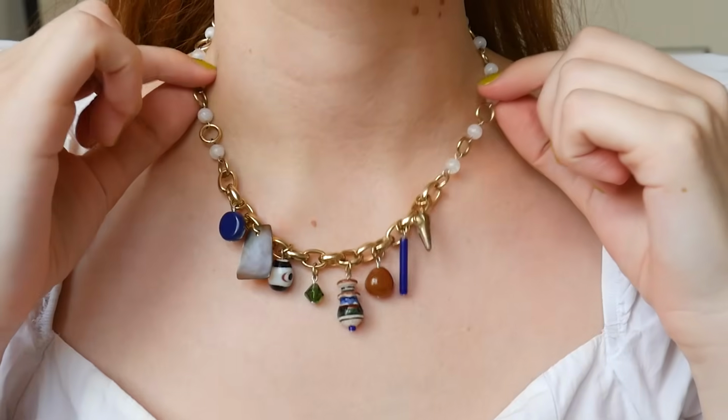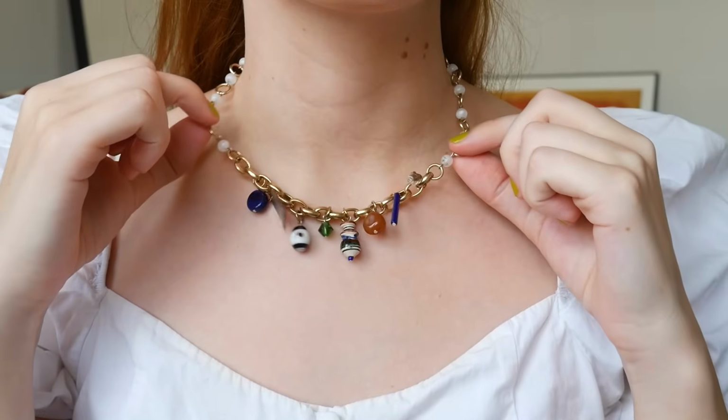The next item was a gift from a Depop seller who reached out to ask if she could send me something. And what I think is so cool about her work is that she gets old jewelry secondhand and then reworks the materials to upcycle them into new pieces. So creative, so smart, such a great use of upcycling. I love this whole concept. And I absolutely love this necklace she sent me.